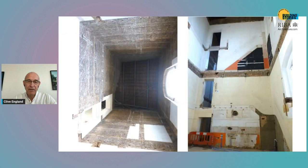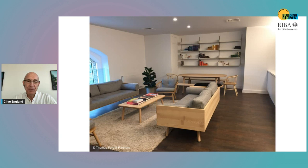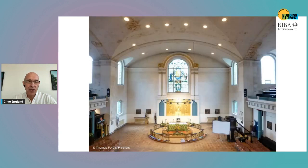All those supporting functions that the building needs. This is the wing stripped out from bottom to roof, 5 stories high. And these are a couple of shots of the new rooms that were created. Very pleasant spaces, all working around the original fenestration. This is it. This is where we started.